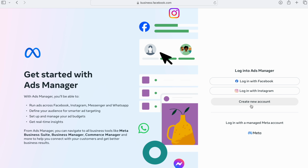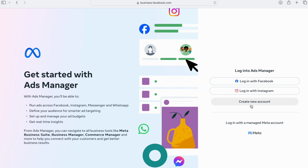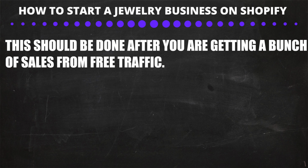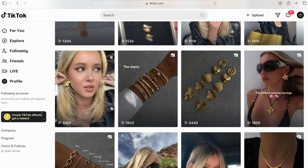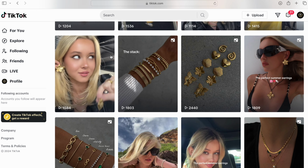Another very important part in growing a large brand is learning paid ads, like Facebook ads. This will really take your business to the next level. But there's definitely a learning curve to learning ads, and this should be done after you're already getting a bunch of sales from free traffic. You can build a huge brand by doing free social and influencer marketing, and you can start a fashion jewelry business from anywhere in the world.